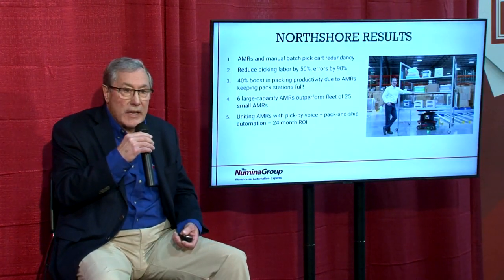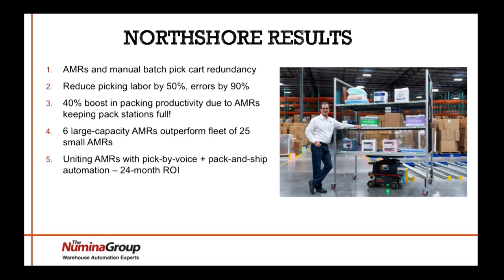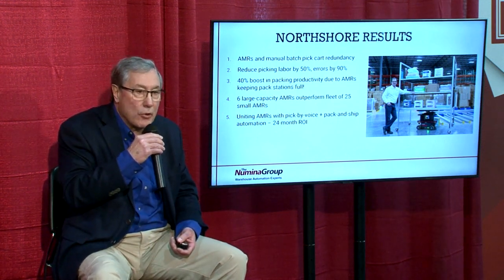Good example is a client that we put the system in. Pleasantly surprised at the performance they got. One of the areas besides driving the high picking productivity is an increase in the packing productivity, because the AMRs are being brought to the pack stations, assigned to the open pack stations, and it's always putting a cart in the queue. So while an operator may be packing out and completing the work tasks for shipping the product, another AMR is bringing in and keeping in the queue another pick cart. So it keeps that productivity up.